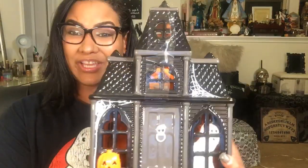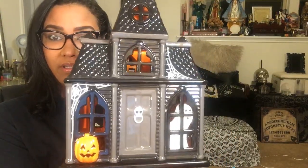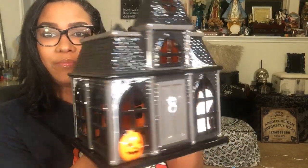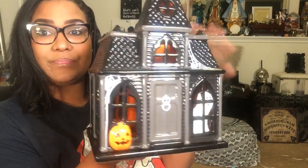This retailed for $35, and there's some tape on it with my hair in it. And I got it for $9 at Goodwill. Can you believe that? $9.99. I guess $10. So $35, and then I got it for $10. So there's little ghosts in the window. This is ceramic, and it's huge. Look at this. This is like a good tabletop piece.